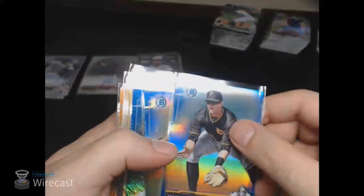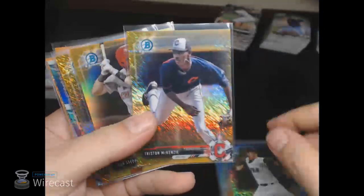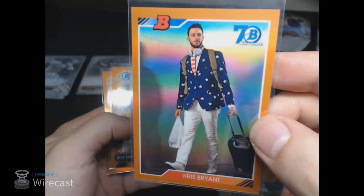Blue, I'm sorry, I'm colorblind. Blue refractors to $1.50, Newman and Ortiz. Blue shimmer, Takahiro Norimoto. Gold shimmer, number to $50, Tristan McKenzie. And Lazarito Armenteros. Gold refractor to $50, Tyler Stevenson. Orange refractor, talent pipeline insert for the Cubbies, 21 of 25. Orange refractor insert for the 92 parallel and auto spot. Chris Bryant, 11 of 25.